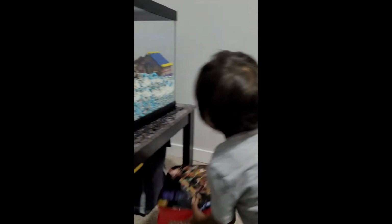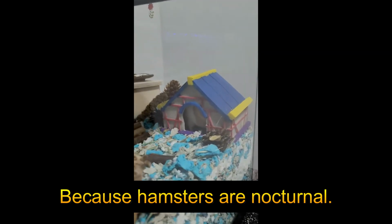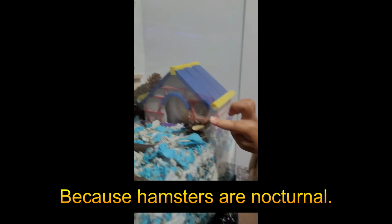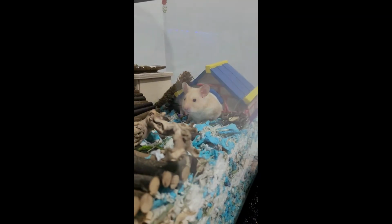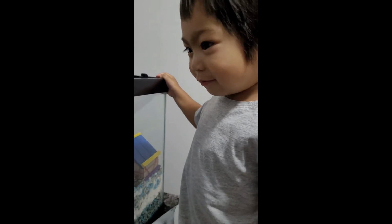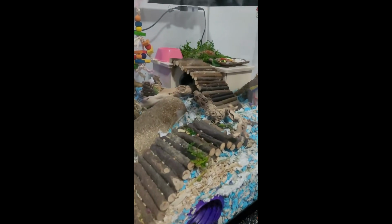My son loves to watch Mr. Jack at night. But that means we have to stay really late for us to see Mr. Jack. He's hiding there in his little house. Hi, Mr. Jack. So this is his cage. I'm gonna make a separate video on his cage tour. Where did he go? Oh, he's still there.